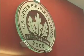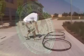But under the leadership of our new president in 2003, Dr. Doug Treadway, he challenged us to raise the bar. And the bar was raised all the way to LEED Platinum.